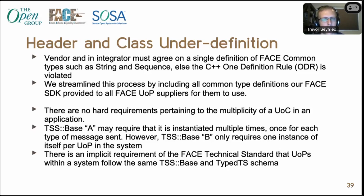Another example of this issue is, like I just said, one TSS may be required to be instantiated multiple times for each message sent, but another TSS might require just one instance of itself. Like you might just instantiate it once in the main and hand out that exact same instance to every single UOP, while sometimes you might have to instantiate one per UOP. All of them are different. So you have to agree on the schema of the TSS base, and when a UOP did not expect this to work that way, we either had to modify the actual injection code, or write a wrapper around it so we could handle picking which correct TSS to send to the individual UOP.